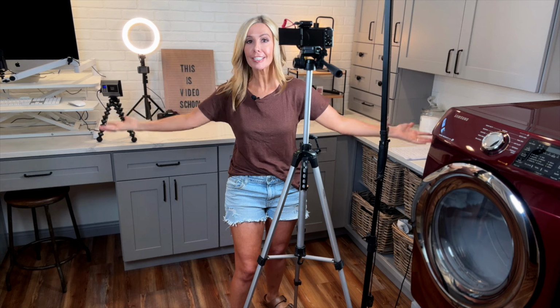Step 2, you need what I call a base camp. This is my base camp. This is my laundry room where I have all of my gear stored away. It's where I plug in everything. It's where my lights stay. That way, anytime I want to do a video, this is already set up and ready to go.